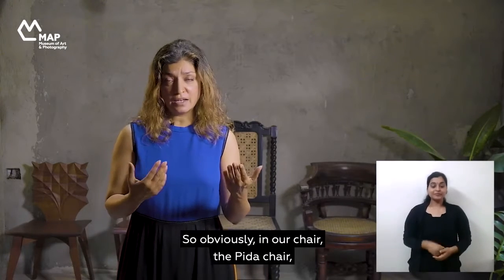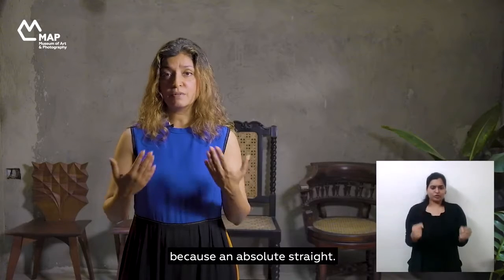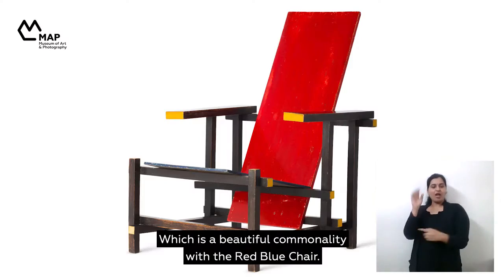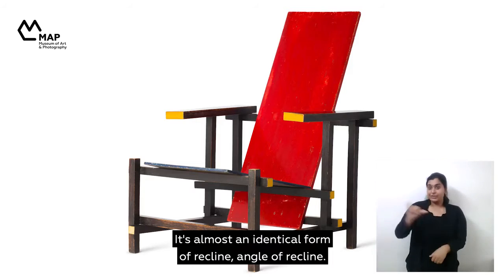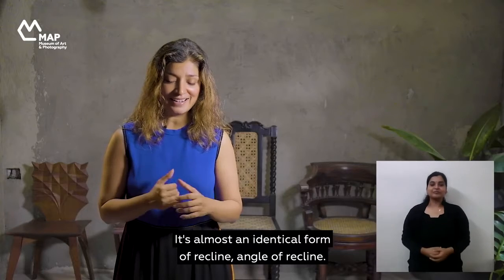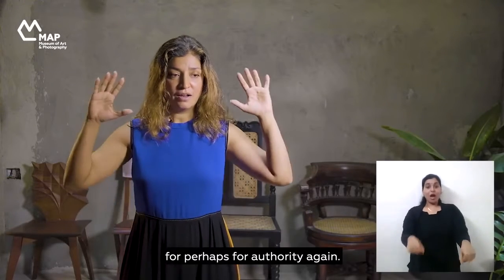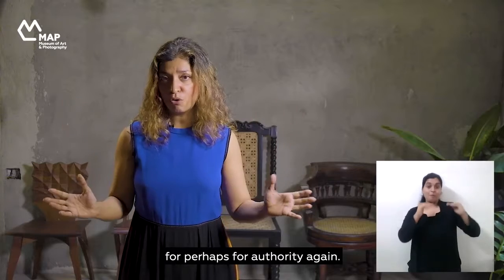So obviously in our chair, the Pida chair, we see a gentle recline, that is for comfort, because an absolute straight, which is a beautiful commonality with the red blue chair. It's almost an identical form of recline, angle of recline. And yes, so that I guess is for comfort and also perhaps for authority again.